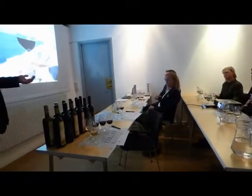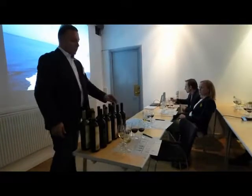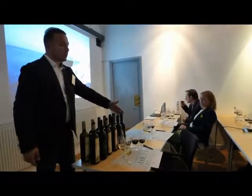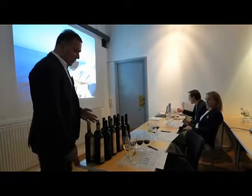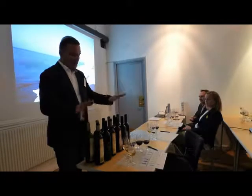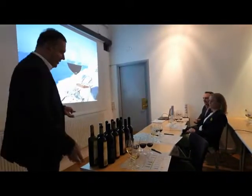Then we put the label on, and the wine goes to the shelf of a wine shop or restaurant or wine boutique or whatever, because it's not a supermarket position, of course. We mostly sell it at restaurants and different wine boutiques, and it's very limited. So now we tasted most of the wines from the middle range, medium range, and top range. So this shows you what we actually do.